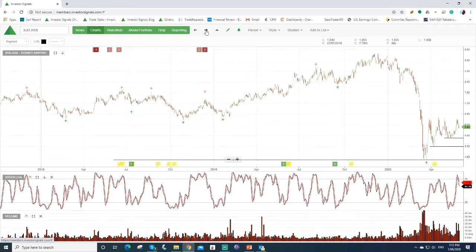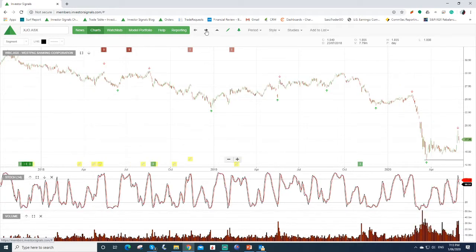Bendigo, not doing anything there at present. Sydney Airports, we're going to see a cut to the dividend this year, both in June and the December dividend, but there is an opportunity here in the back half of this year where sentiment's going to improve around Sydney Airports as a business. So it's one I think to start to have a think about over the coming months.